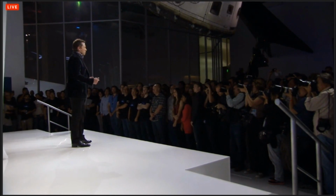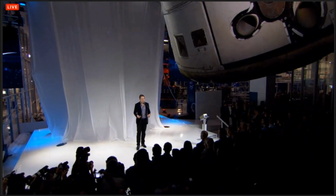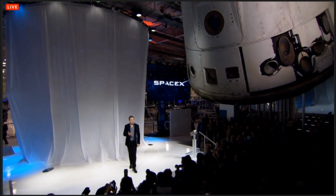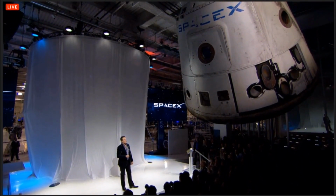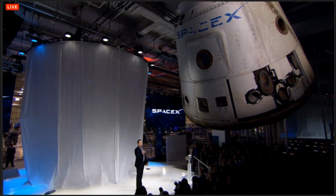Welcome, everybody, to Hawthorne, headquarters of Space Exploration Technologies. We're here to unveil Dragon version 2. Dragon version 1 is right above your heads. In fact, this is the first Dragon spacecraft that came back from orbit. And you can see the scorch marks on the heat shield, the thrusters that are fired. It's a real spacecraft.